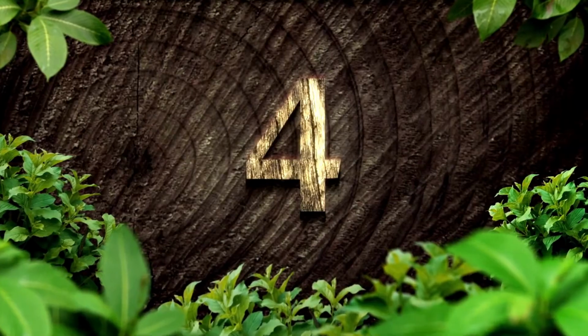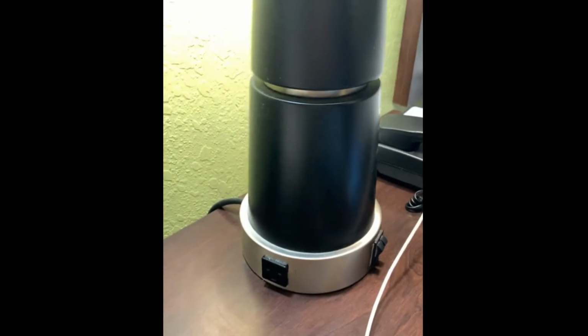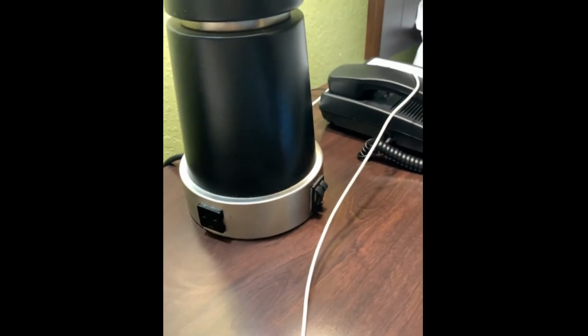4. I wanted to show you something about hotels that super annoys me. So, as you can see, there is exactly one plug next to the bed. One plug on that side and one plug on that side. And listen, friends, we are a device-heavy culture. You need more than one plug in a hotel room by the bed.